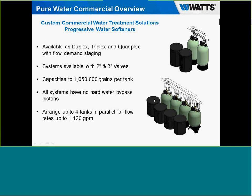And the reason why we use a separate brine tank for each mineral tank is that typically some of our competitors will use one brine tank for this four-tank system, and the problem is if these tanks need to initiate a regeneration sooner than needed, you won't have enough brine solution, dissolved salt, here to regenerate properly. So what's going to happen is you're going to short cycle the capacity of that softener.